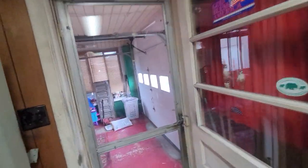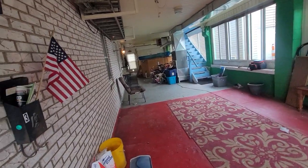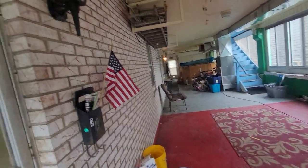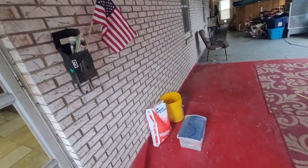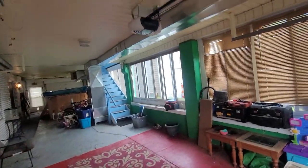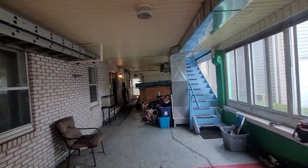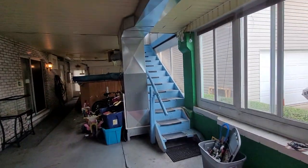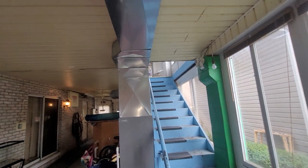Okay, so this is the garage that they enclosed. This used to be the outside of the building. Right here, this garage door opener still works. So this would be like your lobby area. These steps go up to a two bedroom up there and another one bedroom.